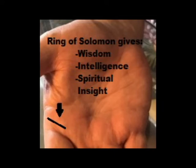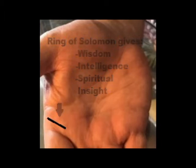So why is Jupiter important, and why is this the first area to look at? In mythology, Jupiter gives you wisdom, intelligence, and also spiritual insight. So a ring or a line forming over here activates these abilities within someone. And if it's on their left hand, then this person gets that spiritual insight into other people through their subconscious. And in my experience, most of the really good psychics have this sign.